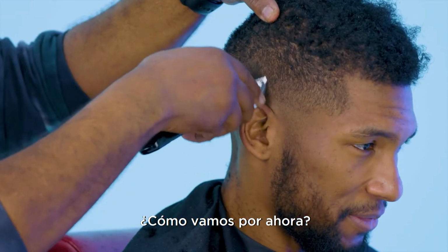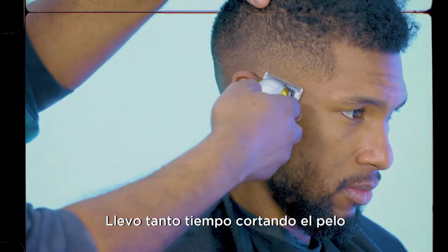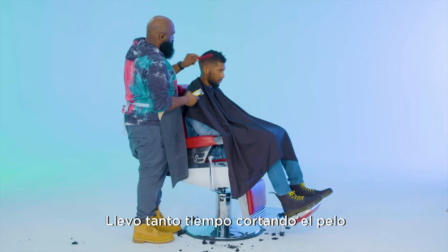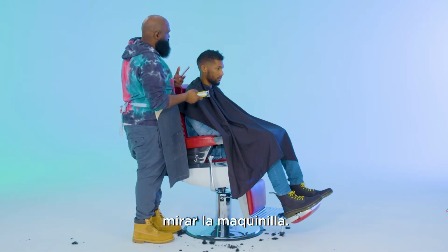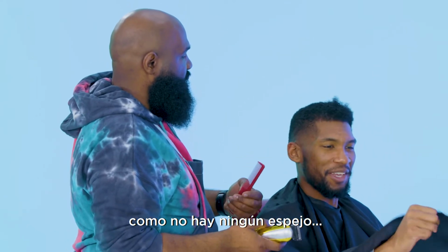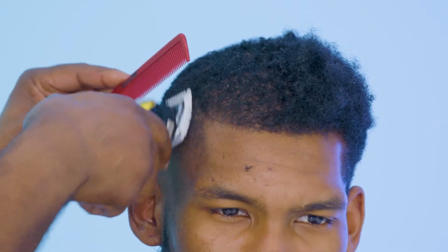How we looking so far? Oh, we're looking great. We're right on time, right on schedule. I've been cutting hair for so long that I don't even have to look at the clipper or anything like that. I was wondering, you showed me no mirror yet. It's kind of natural to me now. Like the clipper just talks to me.